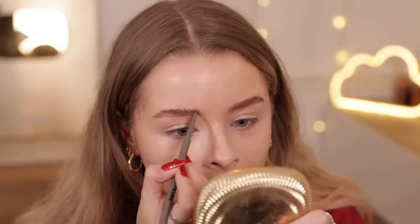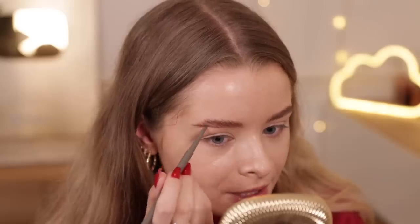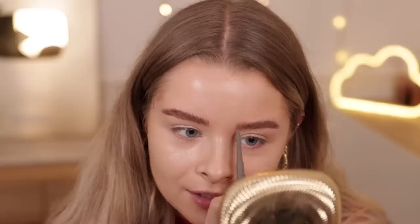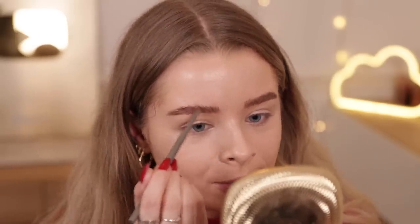And she also makes brow pencils as well. I think I've got the shade medium, or do I have light? I'm not sure because it doesn't actually say it on here. But her brow pencil is also so good. And when I first tried these products, I thought they were good, but I just forgot about them. And now that I've discovered them again, I'm actually obsessed. They are so, so good. Yeah, this is a lot easier to do with no foundation on because it's slipping around everywhere. But basically, if you're looking to try some new brow products, I would highly recommend these ones.